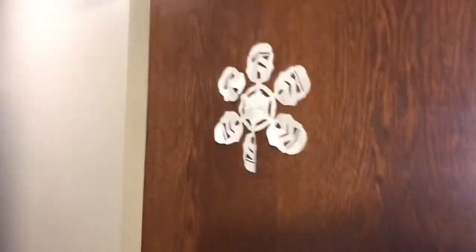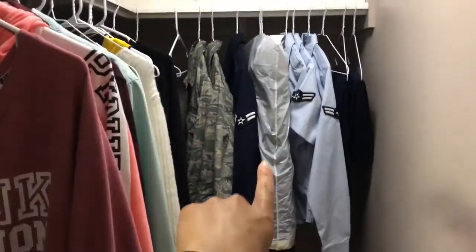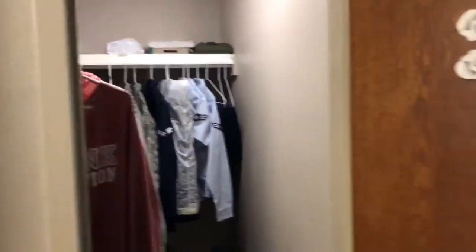And you open the closet, I have another snowflake, a Star Wars snowflake I made. And then we have a nice walk-in closet. I have all my uniform stuff way in the back. Important papers, my green duffel bag, books, just stuff up here for laundry. And then these are my civilian clothes on this side, which I don't have too many of. On the floor, I have my Lush bags, my shoes, my laundry bag, and then in the back my luggage, a yoga mat, and ironing board. And I think it's a really nice size closet.